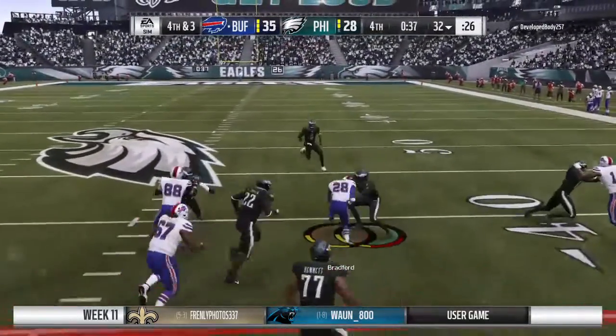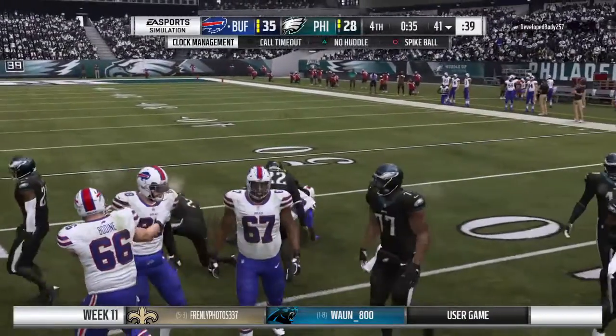They'll run it now out of the gun. And he will have first down yardage.